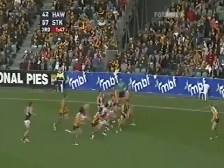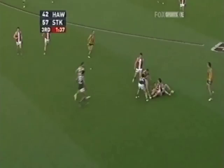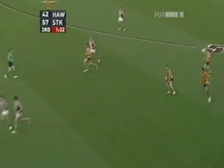Advantage to Hawthorn. They had a free kick if they wanted it. Oh, Lewis might have given it up again. McGlynn was brave. And so too was Whitecross. And he comes out of it with a free kick. So Hawthorn's ball, about 90 seconds to go.